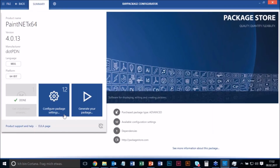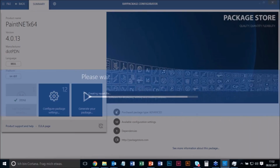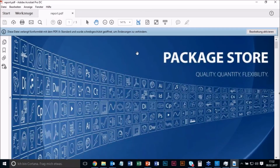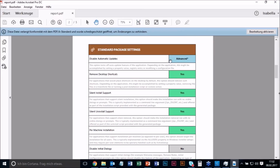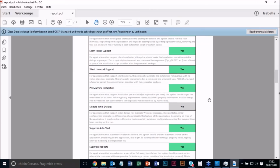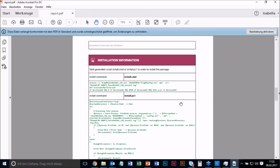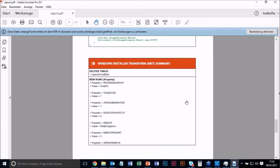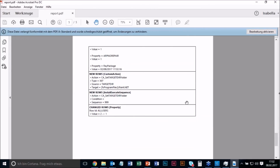So the second step is already done. It's time to generate our package. Just click, and it will be generated in real time. So my package is ready. What we've got is a report that shows us all information once again about the package, as well as which configuration options I have chosen in the configuration, as well as information about the installation and uninstallation. For those packagers out there that might be listening in, this would be your technical document that you would create as part of packaging, for example.